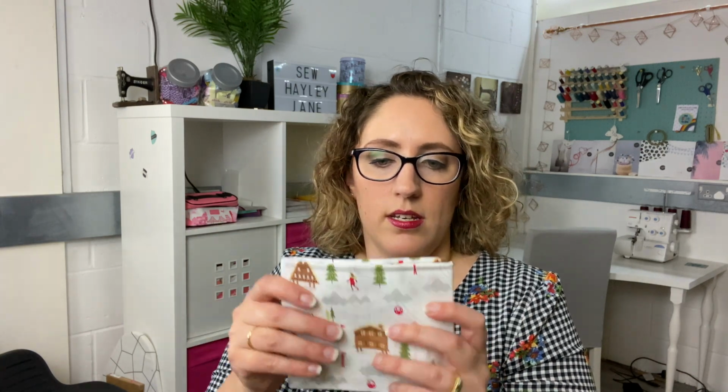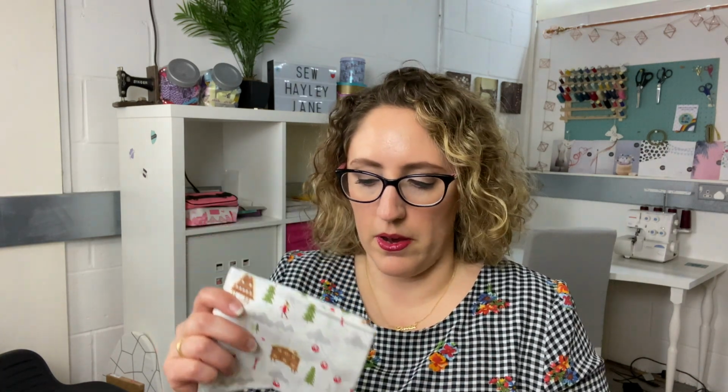So there's this one. This one is a really cute print of skiers. We've got a contrasting sort of tartan, and this is a white background one similar to the blue one as well. I have some of these. I'm hoping to make some cushion covers out of these to add a little bit more holiday cheer to my living room.